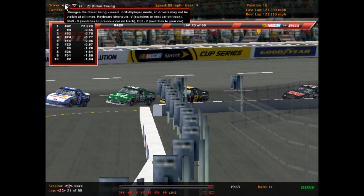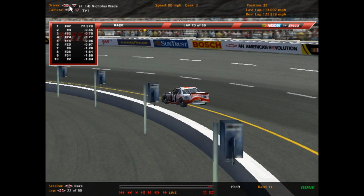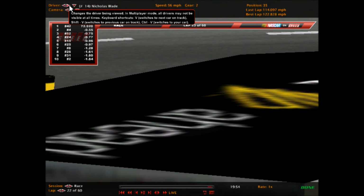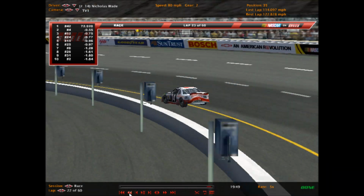Yellow flags are now flown again for the third time. And this time it's Nicholas Wade at number 14 that's crashed again. So the third caution flag of the day flies at Richmond.